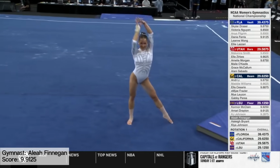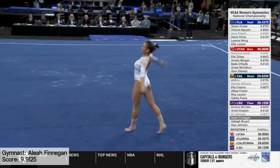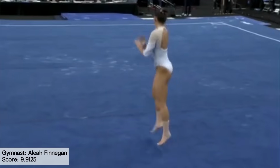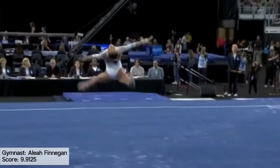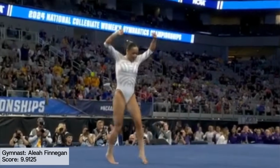Aaliyah will put on a show for you. That first tumbling pass, Arabian, double front into a stag jump, is incredibly difficult, and jumping out of it gives her 1/10 bonus. This to get to a 10-0 start value on every single event. Danny Ferris broke the 9-9 barrier for the Gators. Leanne Wong here trying to do the same.